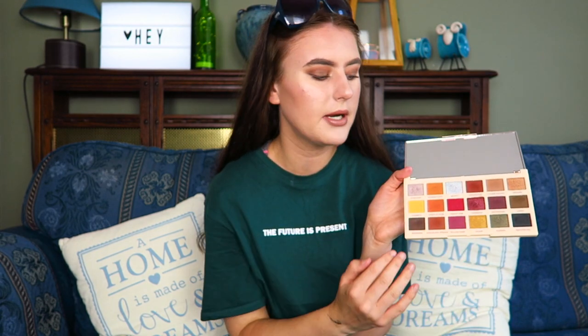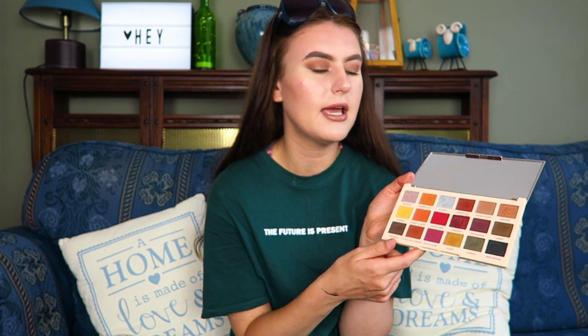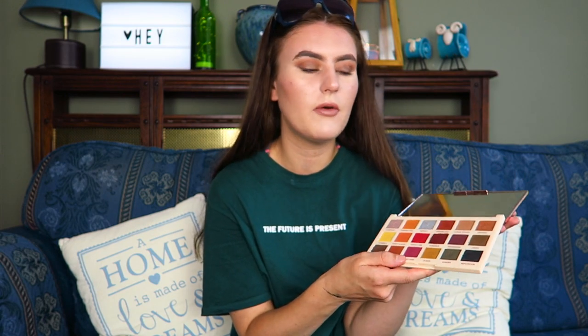It's only £10, which I think is an incredibly decent price considering how many eyeshadows you get, and I am going to be doing a makeup look using this eyeshadow palette in an upcoming video, so stay tuned for that, because there are so many different looks you can do with this, so there's going to be a lot of different videos coming your way. Okay, now I'm going to talk about skincare.